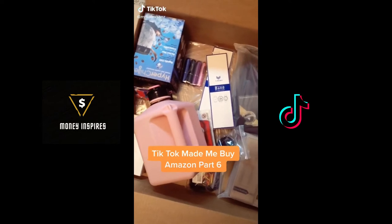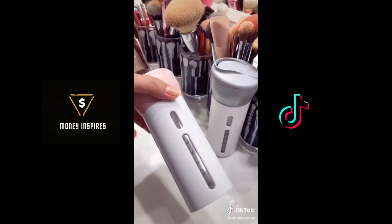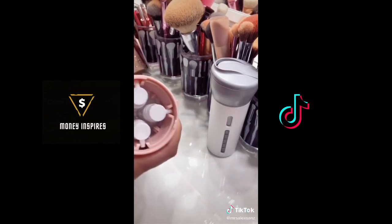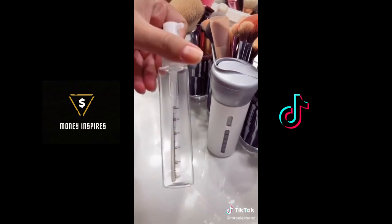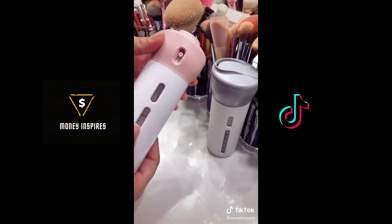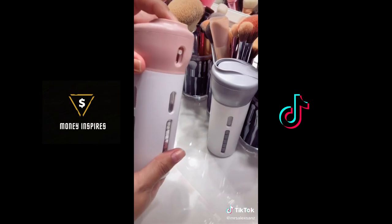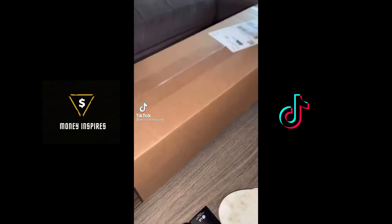Things that I didn't know that I needed from Amazon, but TikTok made me buy it, part 6. So I found this 4-in-1 travel dispenser. I thought this was a great product because in case you guys do travel or whatever it may be, you can actually carry all your essentials that you need, like your shampoo, conditioner, body wash, you name it. All you have to do is twist the top and then you dispense what you need. And the great thing is it comes with labels. That's awesome. Also comes in different colors.